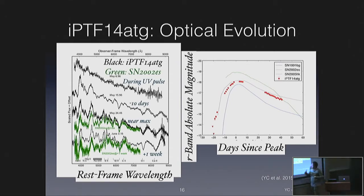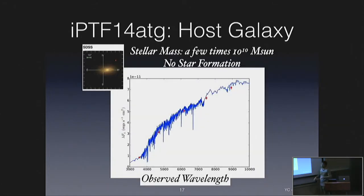But my argument for that is you don't always see these sulfur II lines, especially the intermediate mass lines, from a type II core collapse supernova. And more importantly, if you look at the host galaxy of this event, it's a completely dead galaxy without any star forming activity. So we are thinking this is probably a type Ia supernova.